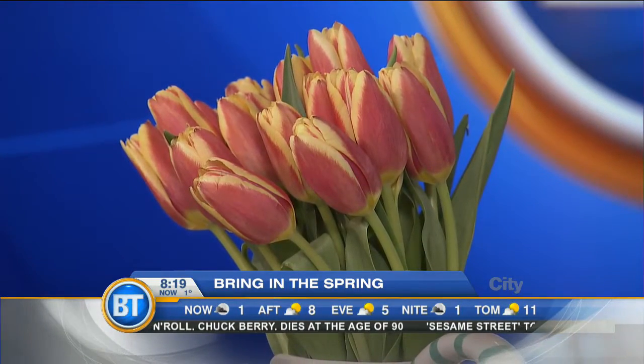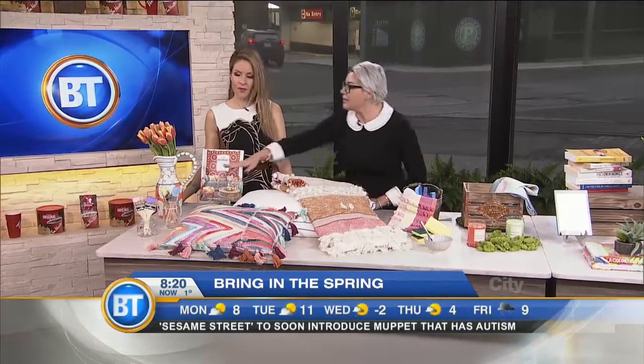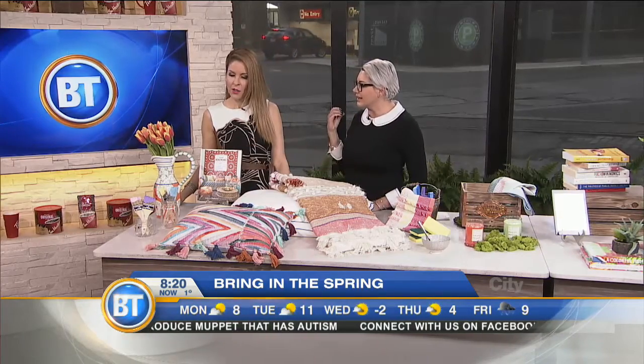Another fun one, a lot of us have gray or beige walls. Do one accent wall. It's not that hard to paint. You can paint over it in the winter. Pick a pastel color. These are really popular trend colors. Super easy to do, and it's going to add that instant brightness.